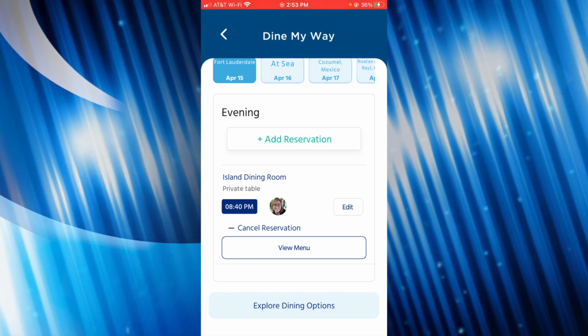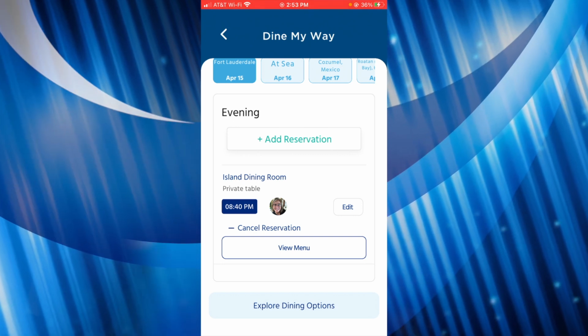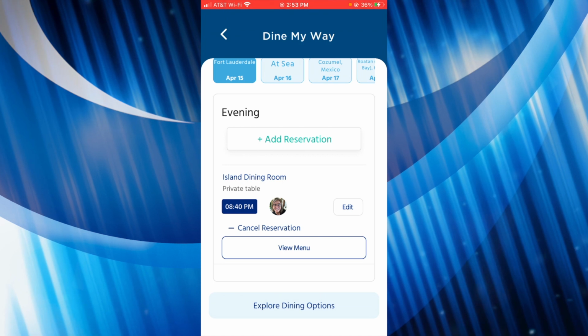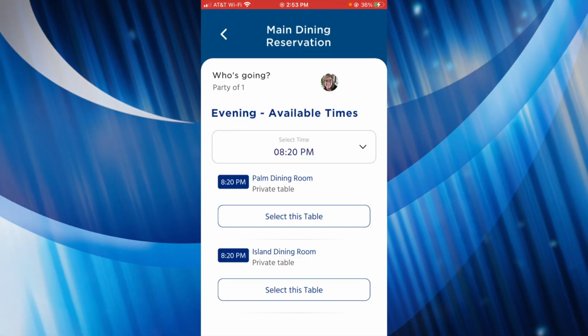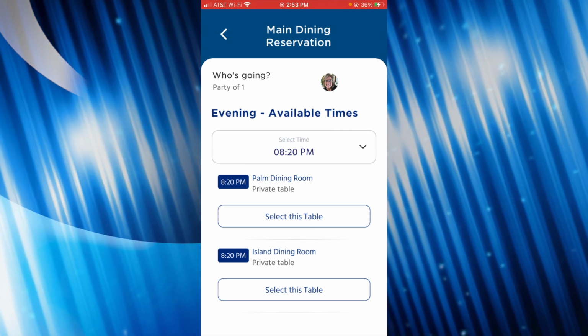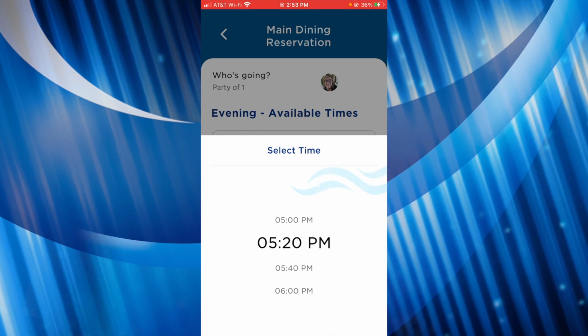That is the only time I could get with a private table, and you'll be able to view your menu closer to the time. But say I wanted to change this, I would just go to edit and then select myself, continue, and then it will tell you the available times. Now if this time 8:20 is too late for you, you can click on the arrow and it will show you all the different other times if there's anything open.